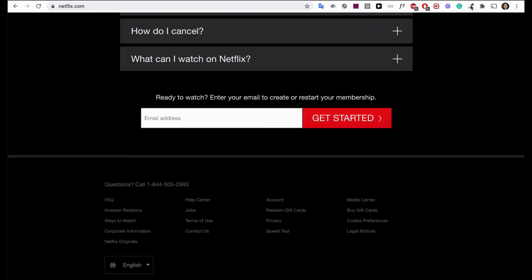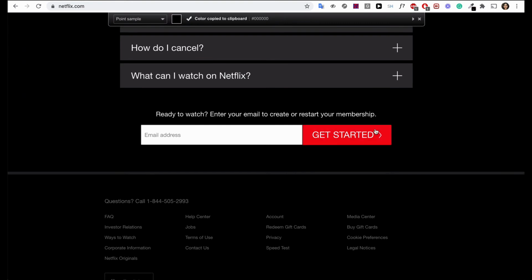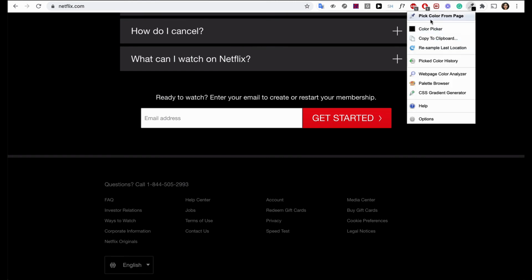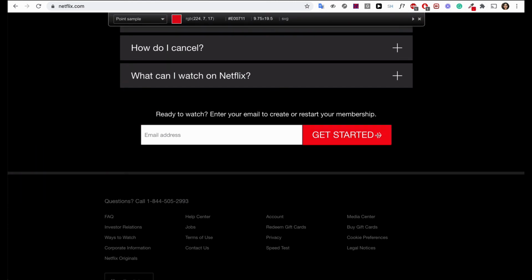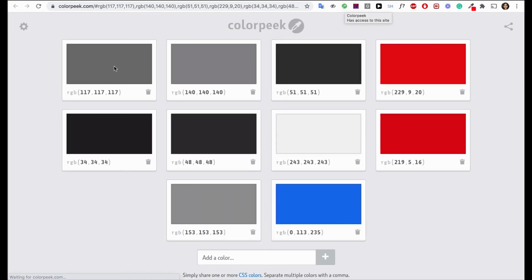If you want to look at this particular shade of red, we are going to go back to the Colorzilla tool, pick the color, and oh wait, that was not the color. Colorzilla tool, pick color from page, and there you go. That's the color, and it's copied onto the clipboard. Another way, let's see what the results show in the color pick tool. There you go. These are all the colors used on the Netflix page.